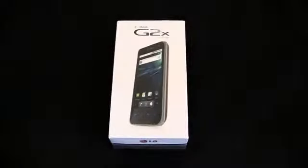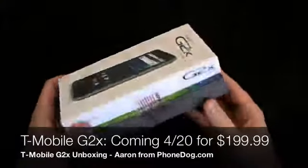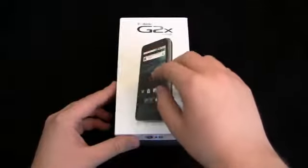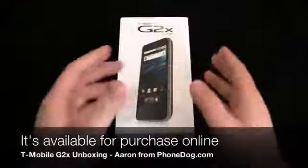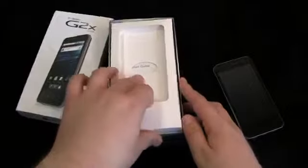Here it is, the LG Optimus 2X shown off in carrier form. The T-Mobile G2X, it's what we saw at CES in Las Vegas, is the Optimus 2X. It's coming to T-Mobile on the 20th, at least to the retail stores on the 20th for $199.99. Now you can get it online now as of the 15th at least for $199.99, though there were rumors of it being back ordered.